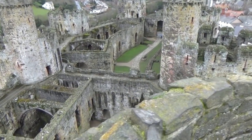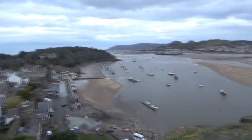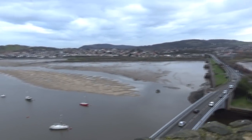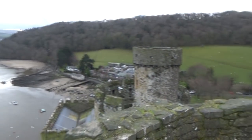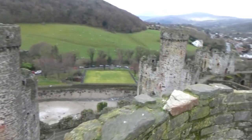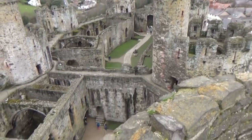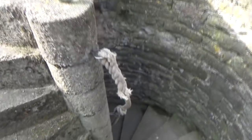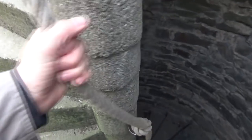So we're getting up here to the tower. Then we look down at the castle. That's what that castle looks like. And this is the whole town. Have to say, when you're walking down here, you could hold on this rope. The smartest thing I ever seen.